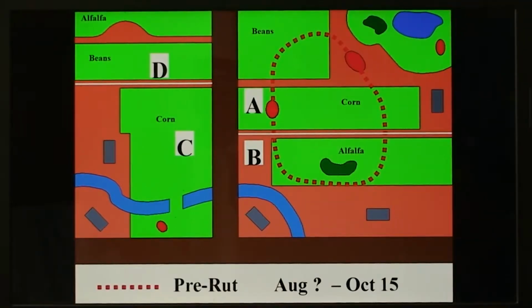And so basically, Farm A and Farm B, you would have a good chance of harvesting this buck. But Farm C and D, I would not waste 1 minute of my time sitting in those stands because I know the buck is across the street. This is a dirt road. Now, he ain't going to cross it. No houses are on this setup. Okay, now, let me explain something.